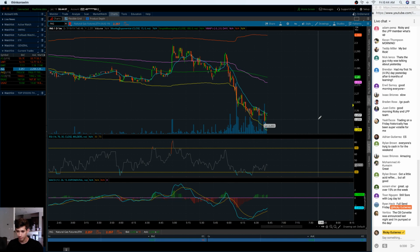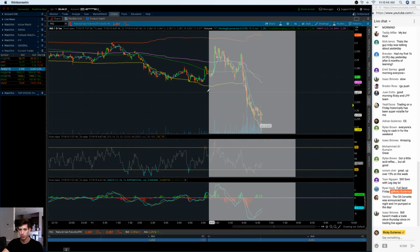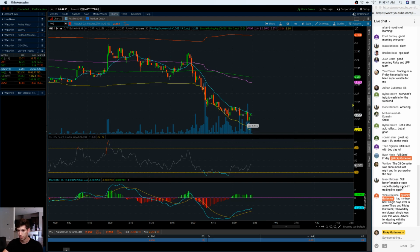All right. The C8 Corvette was announced last night, and I'm pumped. Did you hear about that? I didn't hear about that. No. The mid-engine Corvette. They released pictures of what it's supposed to look like. It looks pretty unique. Have you seen the pictures? Yeah, but I'll show you shortly after this.